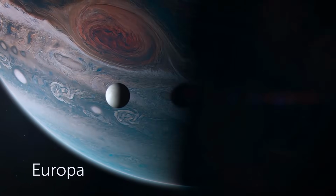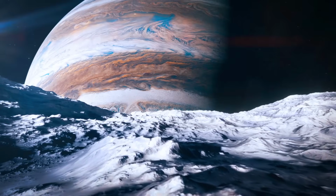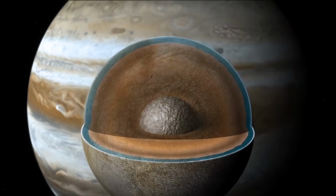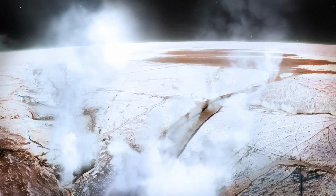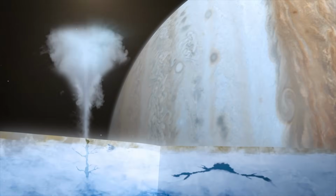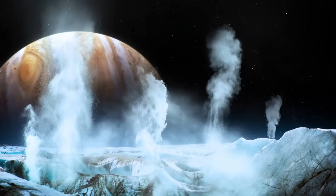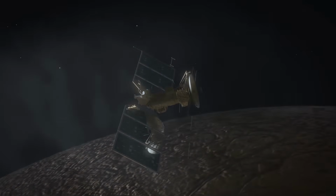Then there's Jupiter's moon Europa. Scientists think that this world is one of the most promising places in the solar system when it comes to searching for new life forms. That's because Europa has a huge saltwater ocean as deep as 40 to 100 miles. And even though it's under a layer of ice that is likely to be 10 to 20 miles thick, it's still potentially habitable. Astronomers believe that plumes of water might erupt from cracks in the ice shell and release the contents of the moon's ocean into space.